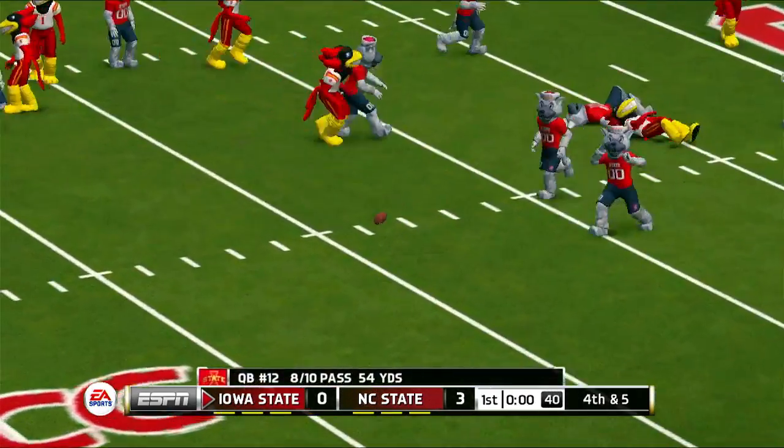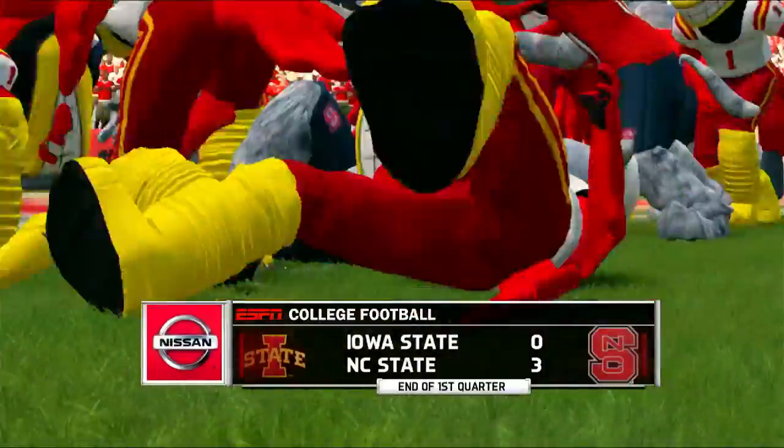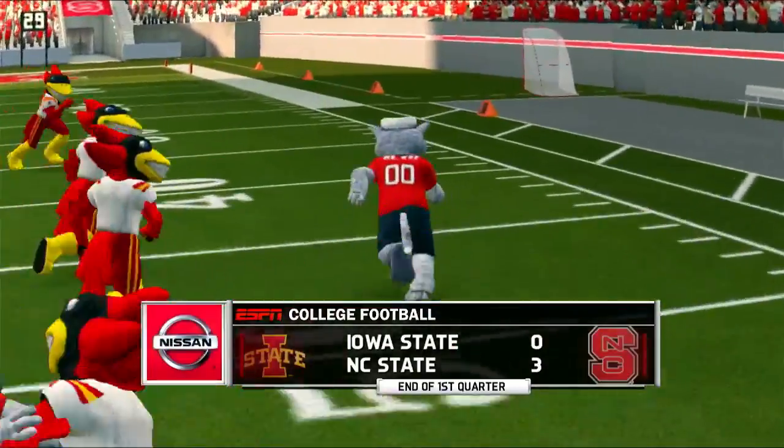Out to the tailback, and he dropped it. Oh, we had a pitcher's duel in that low-scoring first quarter. 3-0, North Carolina State.